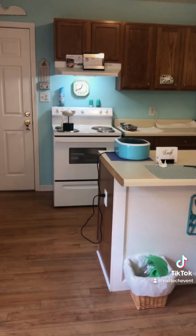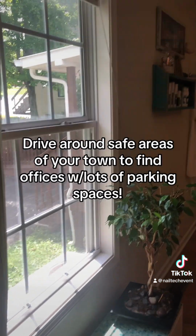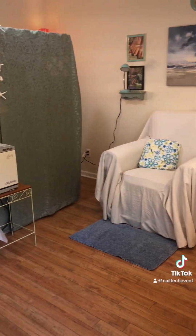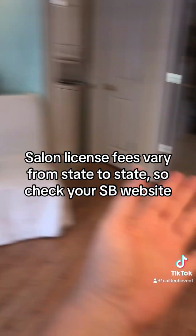Oh, if you're going to find an office space to rent and make it your own little salon suite, all you have to do is go onto your state board's website, and then you see what the requirements are, and then you go out and you look for office space that you can afford to rent.